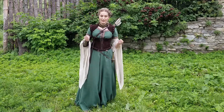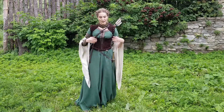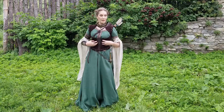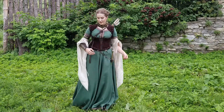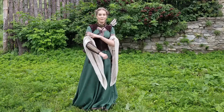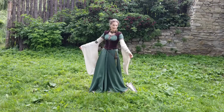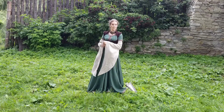So basically it comes with the chemise that I'm wearing underneath, that's the natural colored dress, the overdress, which is the green part, the corset, which is the brown part. I'm also wearing a quiver to hold my arrows, as well as an archery bracer, a pair of earrings, and a cuff. The chemise of this collection is unique in that it has the long draping sleeves, which we don't have in any of our other chemises.